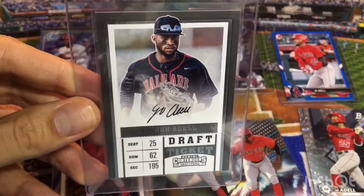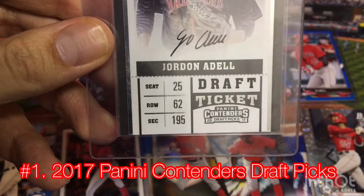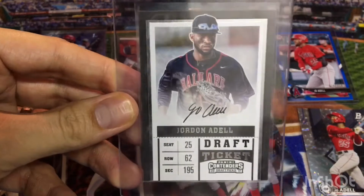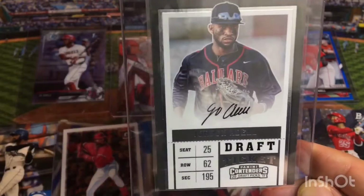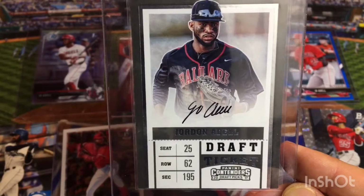And here it is, guys. Number 1. This is from, you can see it at the bottom, 2017 Panini Contenders Draft Picks. The draft ticket card autograph version of, and it even uses his full name, Jordan Adell. And you see he's even in his high school jersey. Ballard High School was the high school he went to in Louisville.